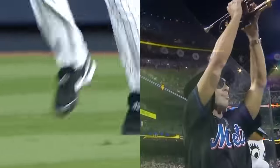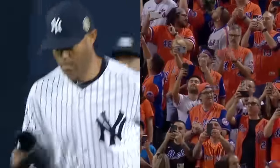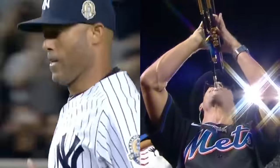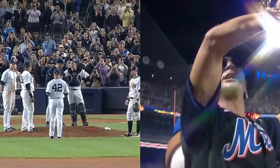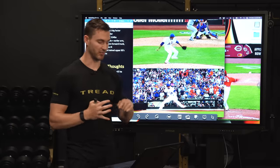And then we actually kind of take it another step further. Do you think that Edwin Diaz can potentially be as good as Mariano Rivera over the course of his career? So do you think he has the potential to be a Hall of Famer? Who would you take right now in their prime as far as the better closer? I'm curious to hear what you guys think down below. But I just found it interesting.